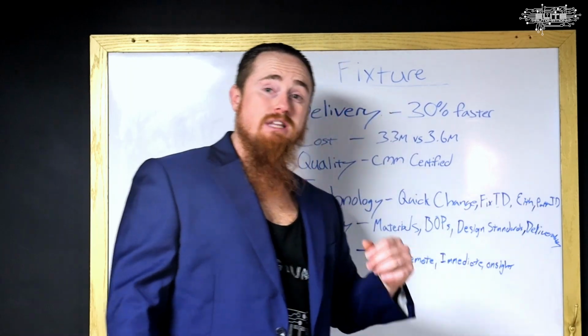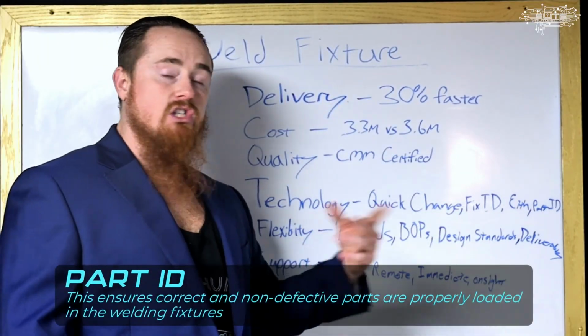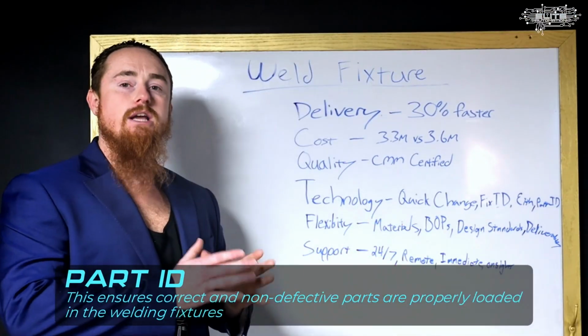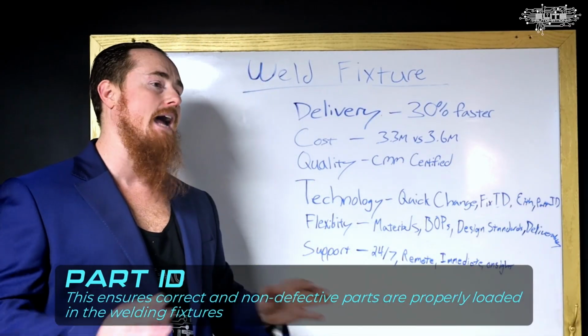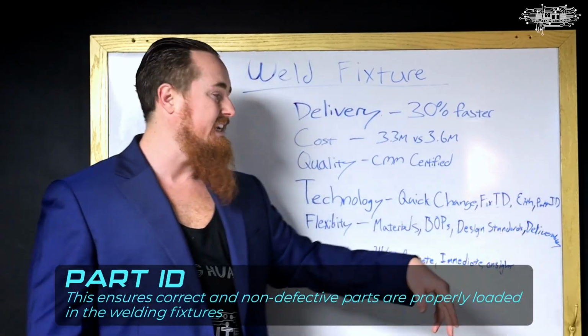Another thing that goes along with that is part ID. Whenever you load the child part into the fixture, you can scan the QR code of that part itself and make sure that you're loading in the proper child parts, and to make sure that maybe that child part doesn't have any defects. Maybe there's a certain batch, it's been flagged, do not run this batch of parts. That all goes through part identification.